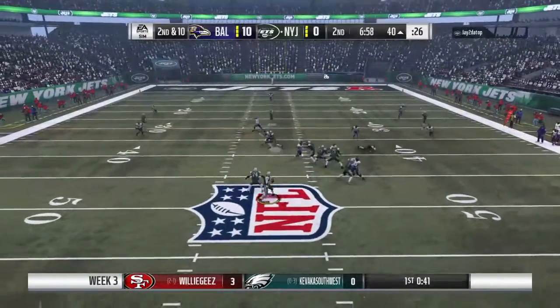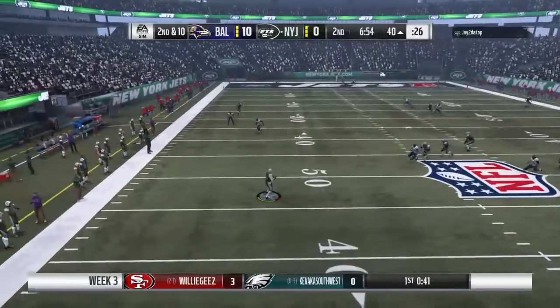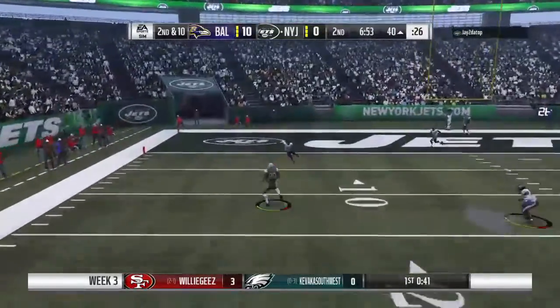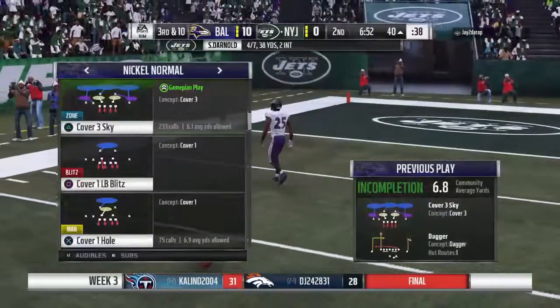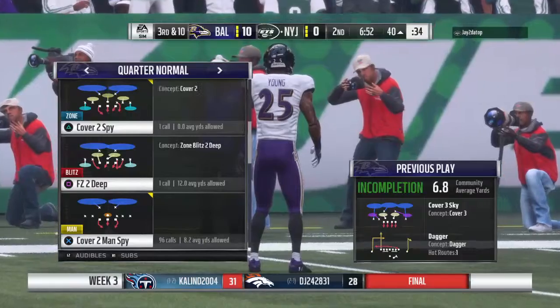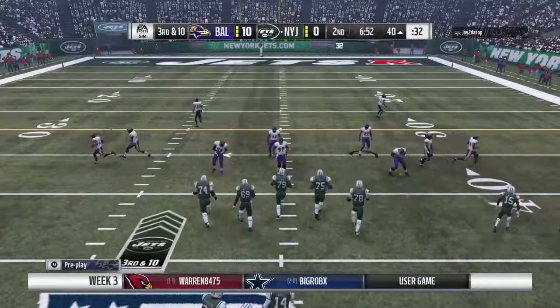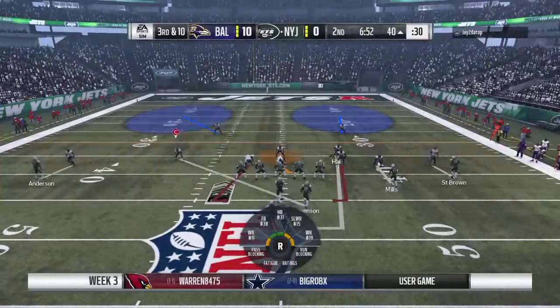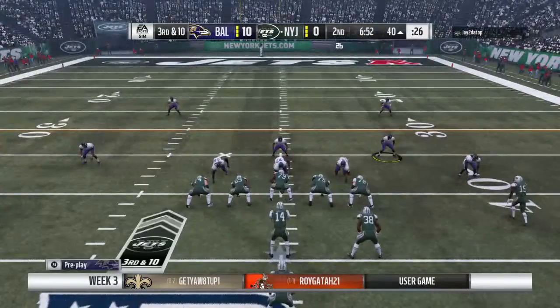To the air again, Darnold. Buying time to his left. And he knocks the ball away, and it falls incomplete. He was trying to find O.J. Howard, and it's 3rd down. Tremendous field position there and a perfect time to do exactly what they did. Take a shot at the end zone. And they went for the big play, just unable to complete it.